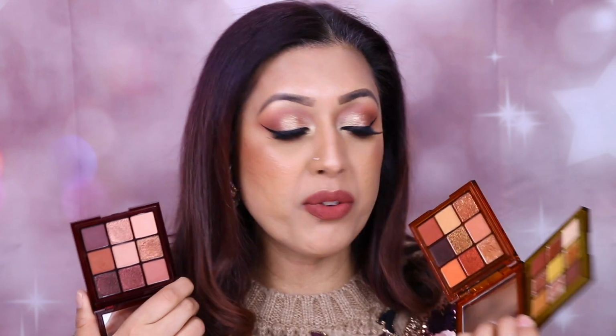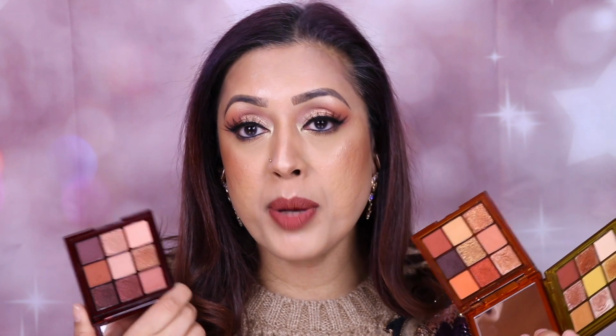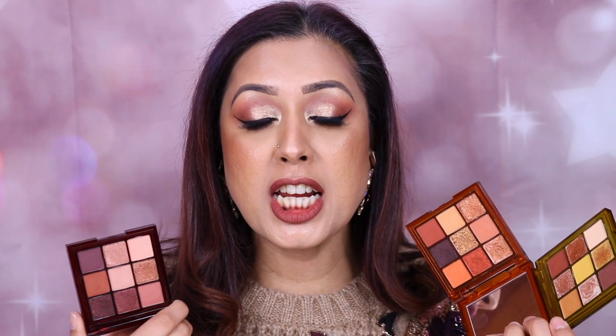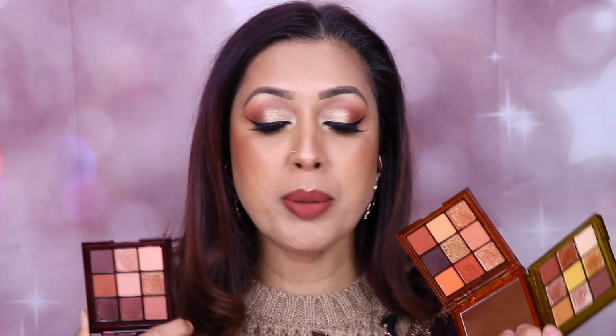I would personally say that they always perform better when you use your finger, and that's for the shimmery metallic shades rather than the matte ones, obviously. But again, completely down to personal preference. If you want more intense kind of shine on your eyes, definitely use your finger. Obviously the bristles from a brush will take away some of that intensity, so again, it's completely up to you how you want it to look, how you want it to perform.